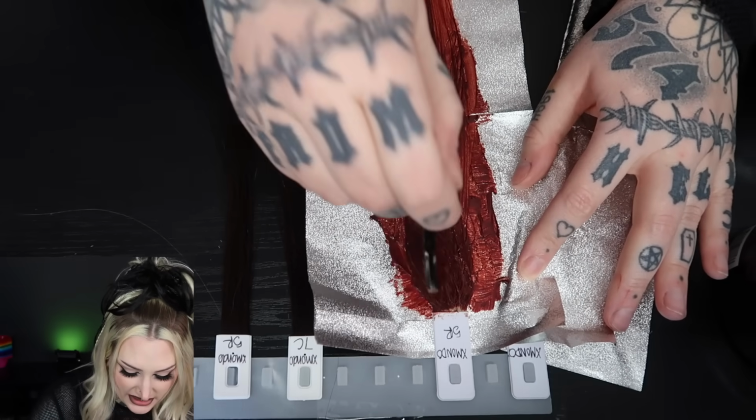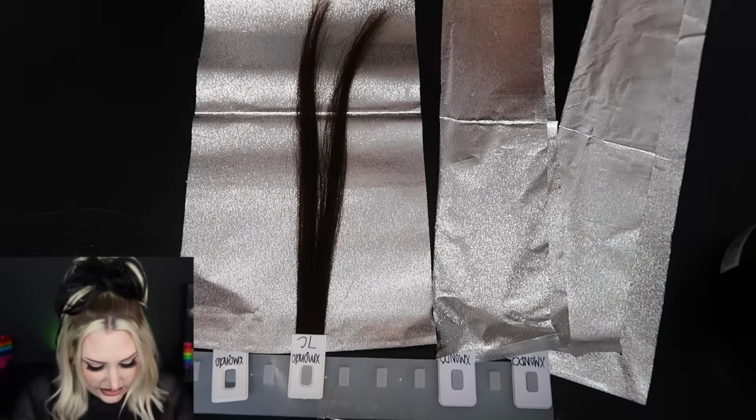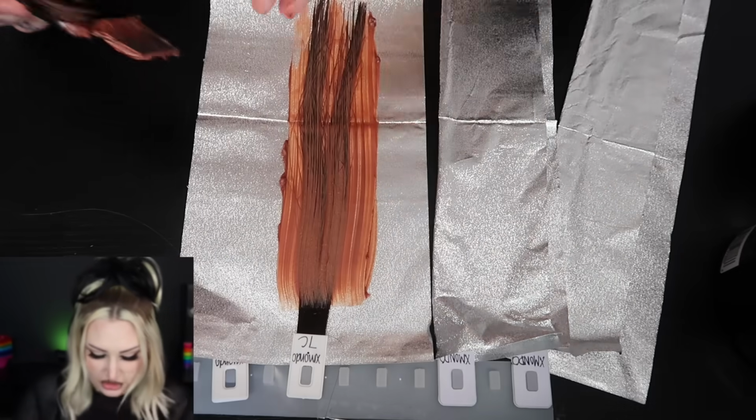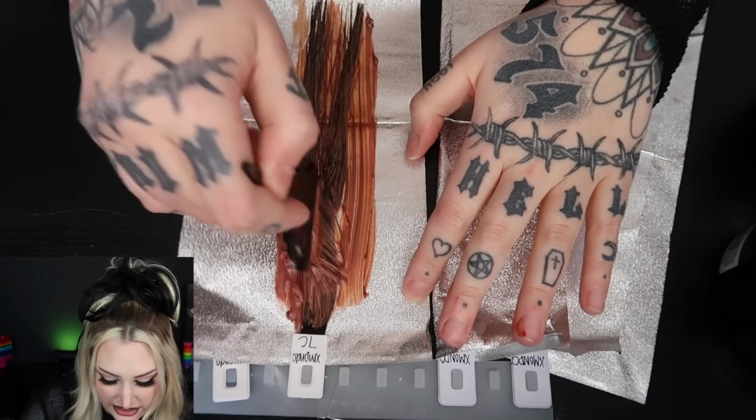I thought the 7C was going to be my favorite, but this one is insanely gorgeous. Okay, let's go in with the 7C on the darker hair. This shouldn't do much to this, if anything at all, because this swatch is darker than a level 7.